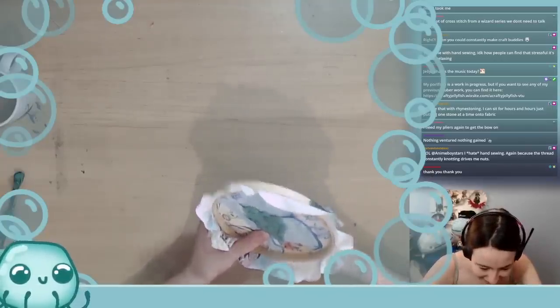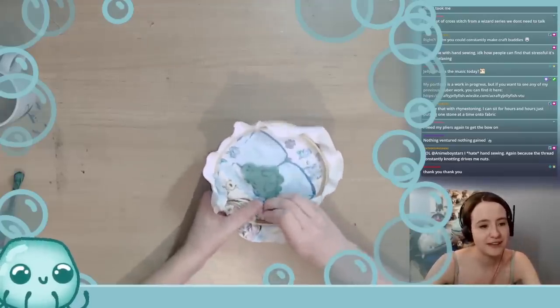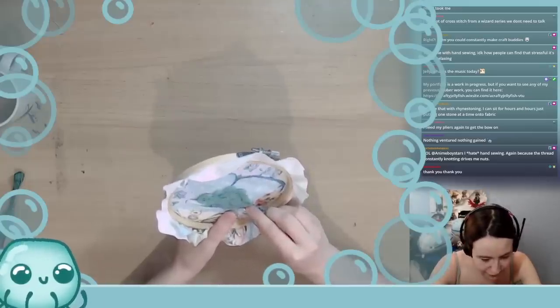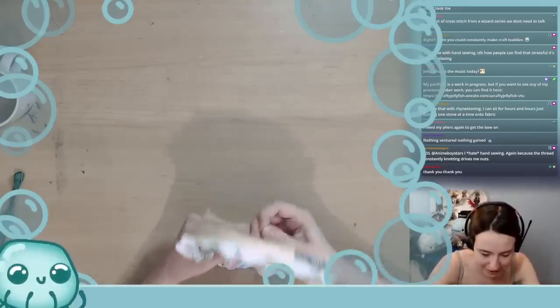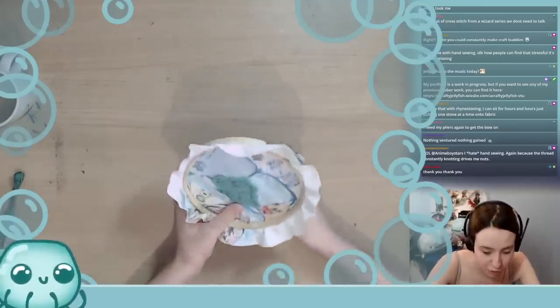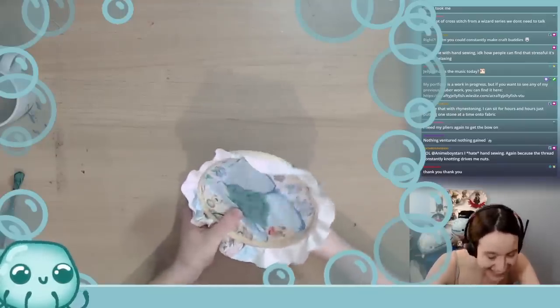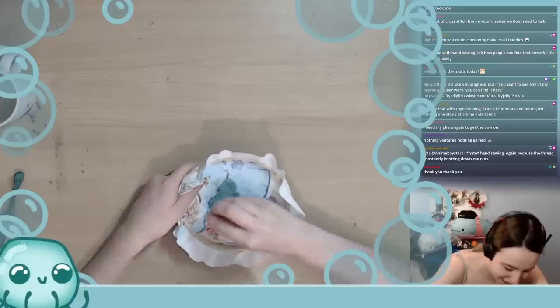Nothing ventured, nothing gained. Exactly. I hate hand sewing. Again, it's definitely not for everyone. A lot of people are not gonna like it. But again, when people come in, they're like, you're mad for doing that. And I'm just like, am I? I don't know, I'm having a pretty good time. I'm feeling pretty relaxed every day.